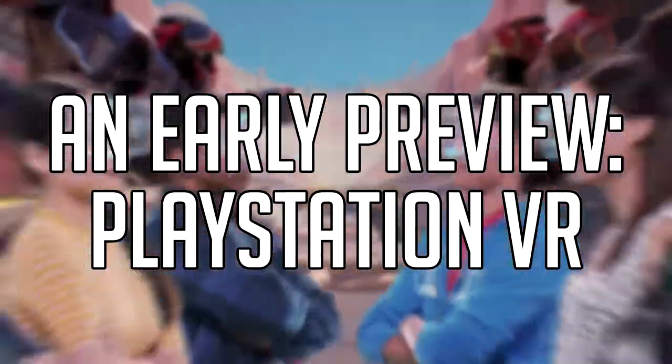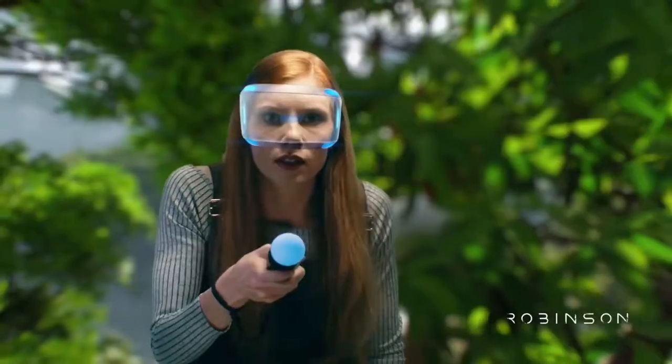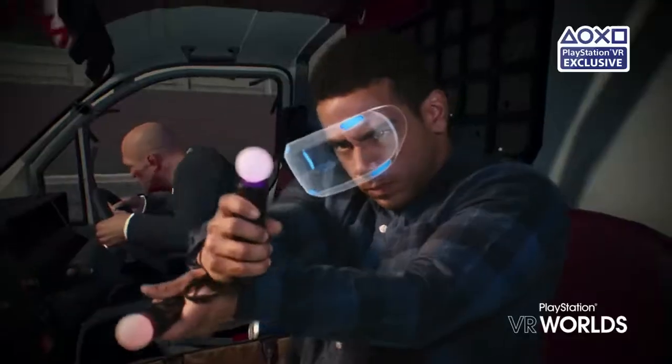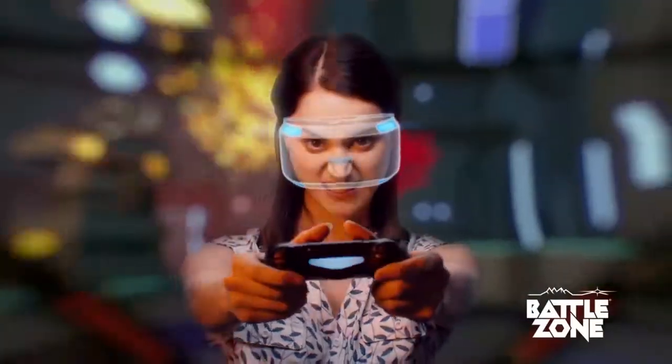So PlayStation VR is basically a VR headset that's developed specifically for the PlayStation 4, whether that be the original PS4, a rumoured slim PS4, or a Neo if you're watching in the future and you've got that super fast PlayStation 4, I envy you much.